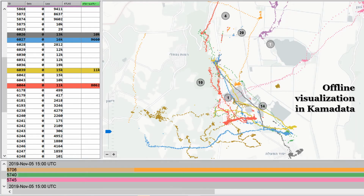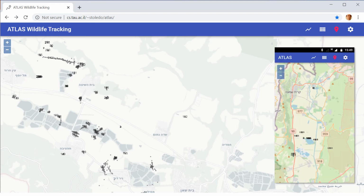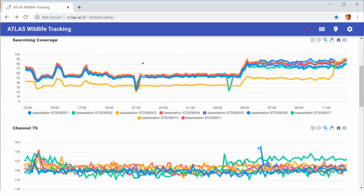Kamadata can also visualize tracks from the Atlas database. Here we see tracks of several bats over one night. Users can also view tracks in real time in a web app, which also works on smartphones and tablets. The web app and also Kamadata also display graphs that quantify system health and performance.